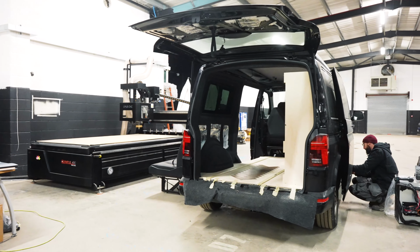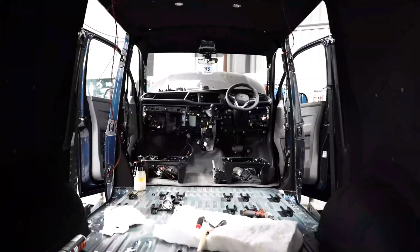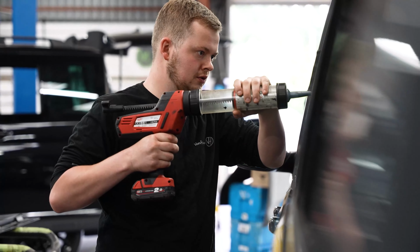We've got full CNC on site. All of the leather trimming gets done here. We've got our own body shop. All the vans get converted here. So all the pop-top roofs, the windows, everything is done on site. So if you want to get really bespoke, we can get really bespoke.